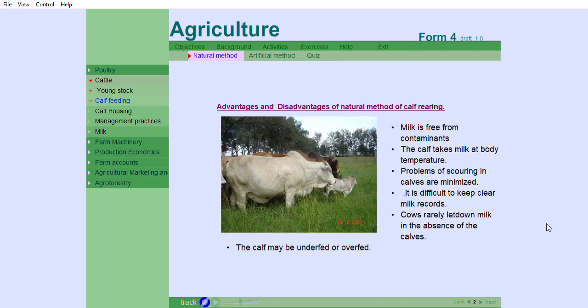Milk is free from contaminants. The calf takes milk at body temperature. Problems of scours in calves are minimized. It is difficult to keep clear milk records. Cows rarely let down milk in the absence of the calves, and the calf may be underfed or overfed.